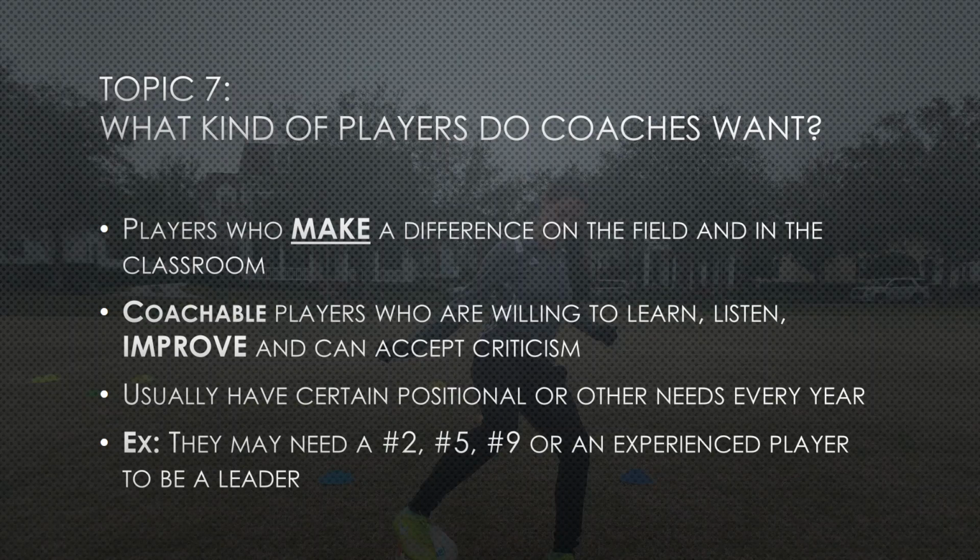Be coachable, right? Now, this is a little tricky, but every coach, every college program has certain positional needs every single year. What I mean by that is, you may really want to go to whatever program it is. However, they may only need a center back or a goalkeeper or both. And let's say you play striker. But guess what? They just signed a top center forward last fall. So they no longer need a center forward position. So they may not need you. And that's a realistic possibility.